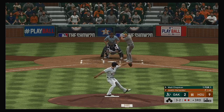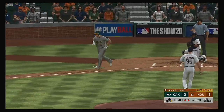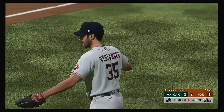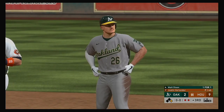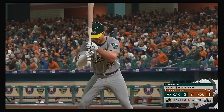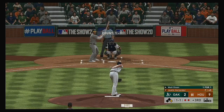Payoff pitch one more time. And that one's taken outside for a ball. He walked him. So no 1-2-3 inning here. They've got themselves a two-out base runner. Well, the reason power hitters generally draw more walks than other guys is exactly what we saw right there. Pitchers work around them and nibble the corners a lot more so they don't get burned. He made some good pitches, but he just couldn't get him to chase enough out of the zone.